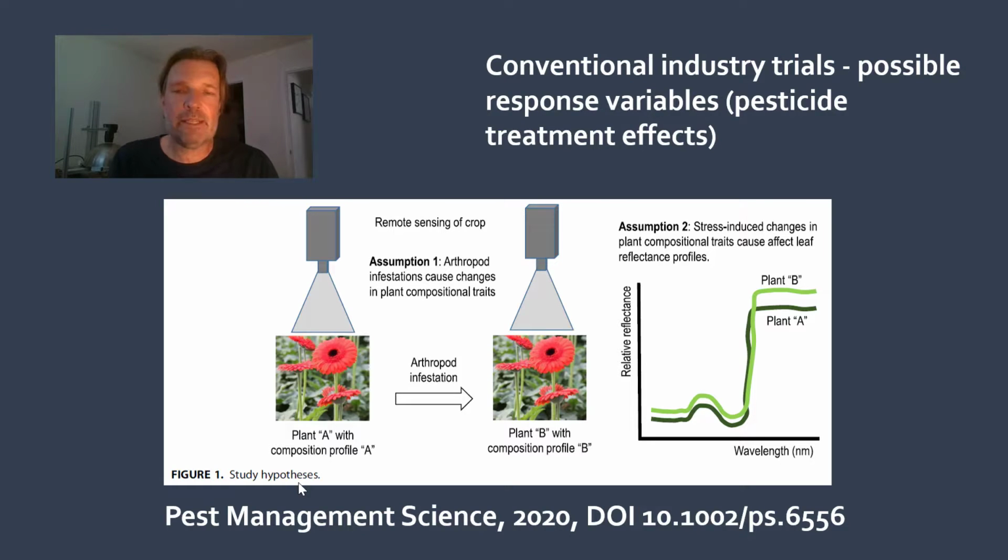Because if that happens, then we would assume that the second part of the assumption also holds true, which is that if there's a significant change in the element composition, we would also expect the plants to reflect light differently and uniquely respond in terms of reflectance to the initial arthropod, the causal agent of the level of biotic stress.